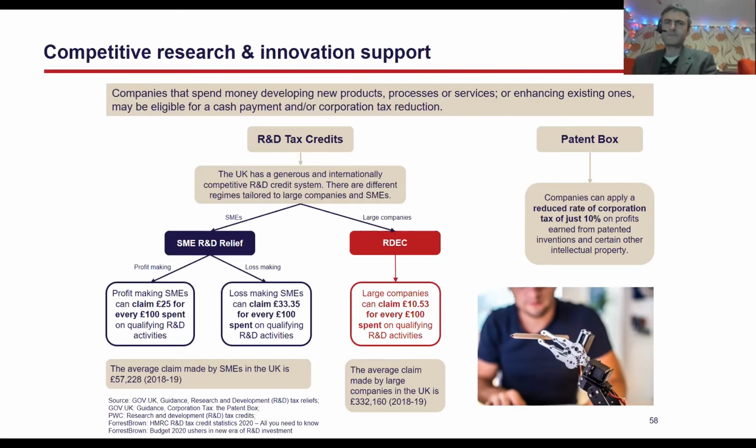So very generous, and very important for a lot of SMEs undertaking R&D, and very much valued by them. Our largest scheme is called the RDEC scheme, and this provides for an above-the-line tax credit of 13% of qualifying expenditure. So effectively, government is subsidising, depending a bit upon your tax profile, between 10 and 13% of your R&D spend. And those are both relatively competitive compared internationally. The SME one certainly is well up there in terms of generosity.